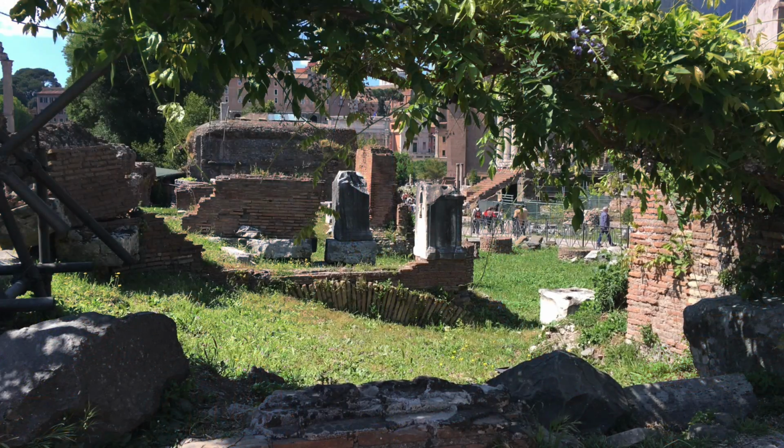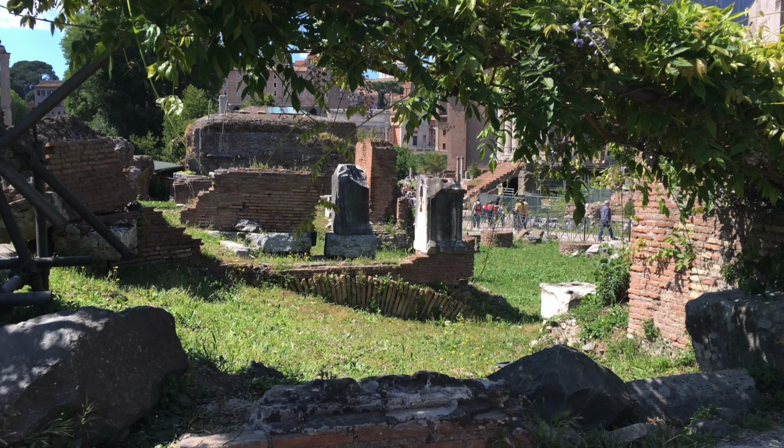One of the things that is beneficial is if you go on a tour, you get to find out a lot more information about all the ruins that you'd be looking at. That is one of the things that I missed out on. I did the tour for the Colosseum, but then I struck out and did my own thing. I kind of should have stayed with the tour, so make sure that you stay with the tour if you're going to be hopping around.